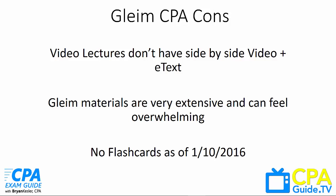The Gleim materials are also extremely extensive, and it can feel overwhelming sometimes. So it's very important that you use their performance analysis to identify your strengths and weaknesses so that you're not focusing on too much information at once and really only focus on where you're scoring weaker. It can be a little bit of trial and error using the performance analysis to really hone this in, but it can be done.